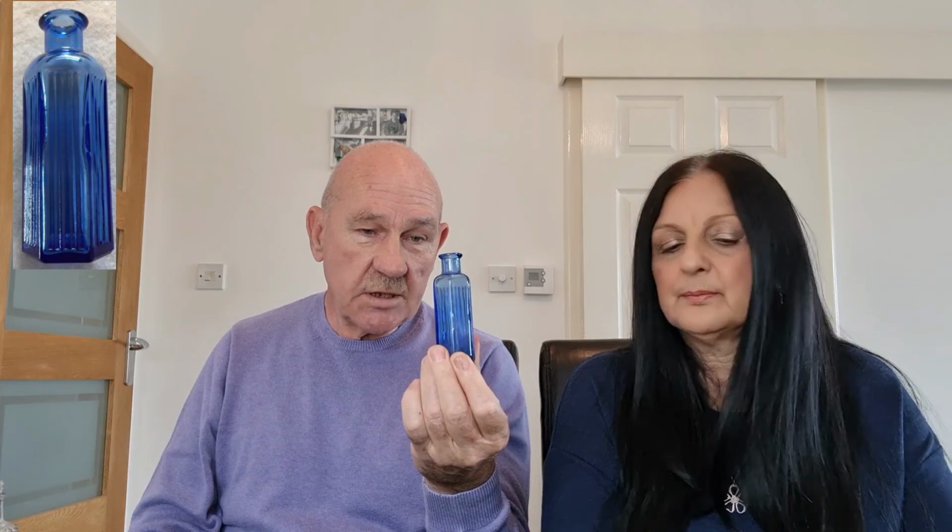I found this. Another one. Another poison. So I'm chuffed. That's not poison on that one, does it? But they didn't all have poison on. They had the ridges. But yeah, that can go with our collection. It's beautiful. Beautiful colour. Always glad to find those.